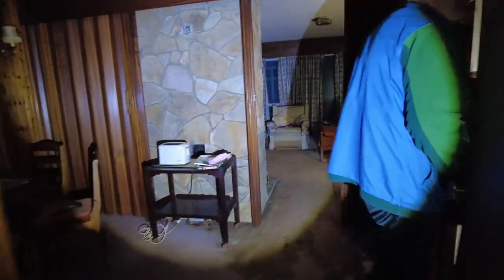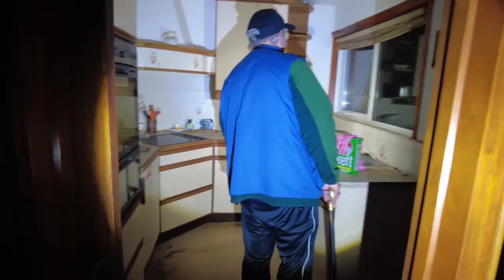That door seems locked. Yeah, the back door's locked. We can't get out of there. But lucky enough, the patio door was open. But yeah, beautiful old place. Although obviously it's all turning to mould now, which is a bit of a shame. Because someone could really do some good with this place.